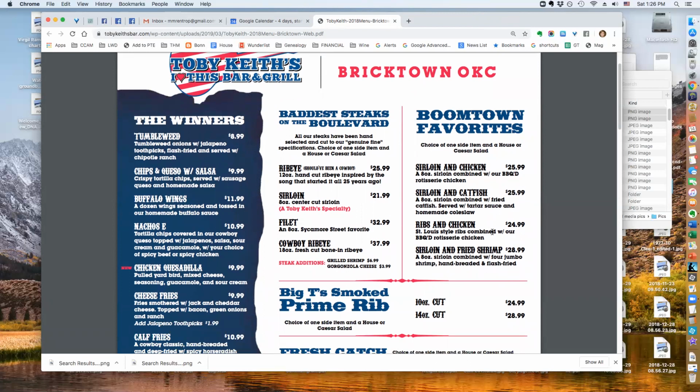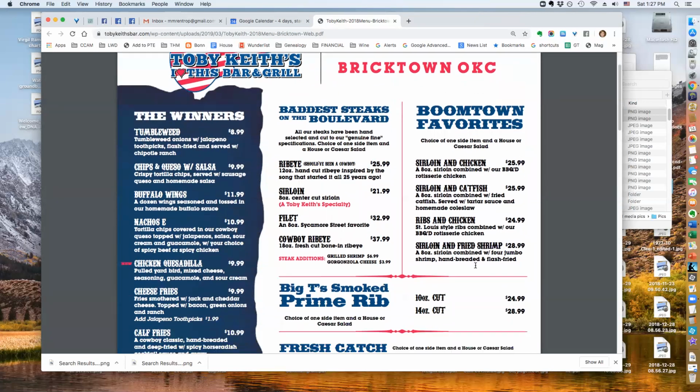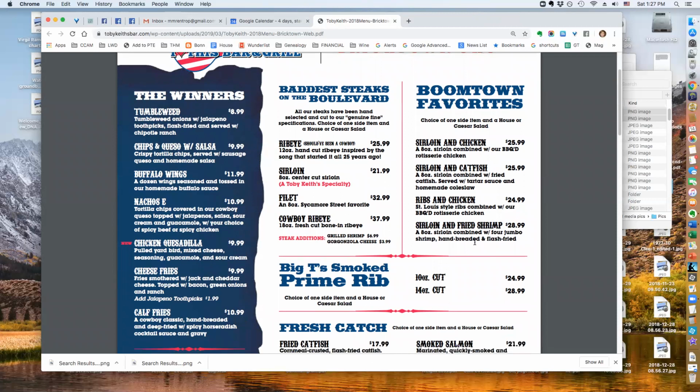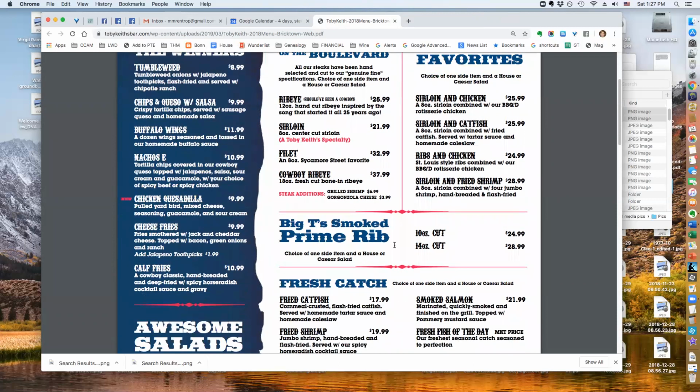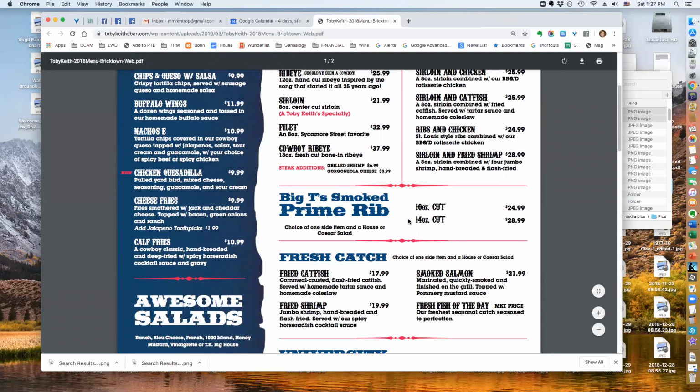Here again, ribs and chicken, that's a good protein, as long as you're not dipping it and drowning it in barbecue sauce. And breaded is not going to be a good option, because there's going to be lots of carbs in the breading. All right, so then prime rib, of course, with a house salad and a side, it's awesome.